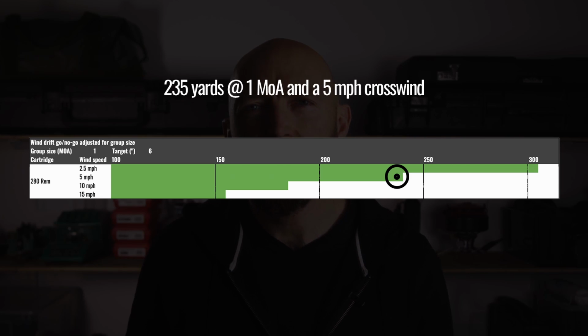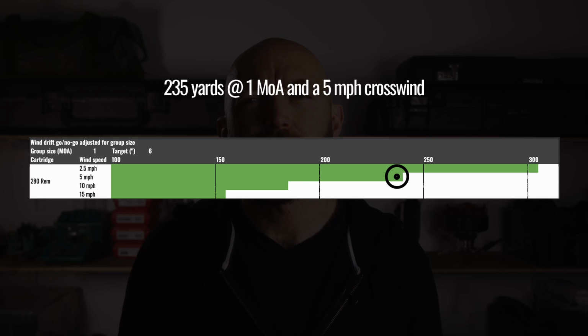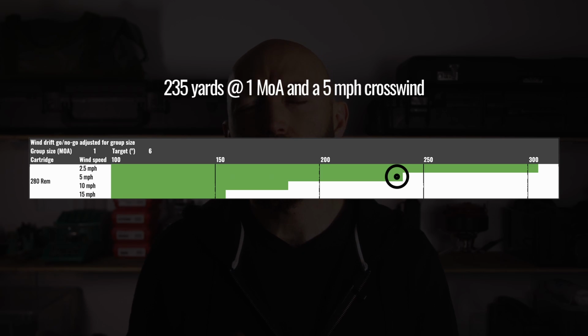Here's the 280 Remington with a 1 MOA group, which by the way requires a fair bit of practice when shooting from the ground in field positions. The windage maximum point blank range for a 5 mph crosswind is 235 yards.